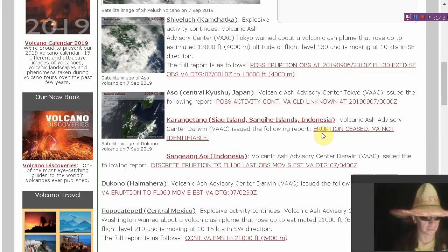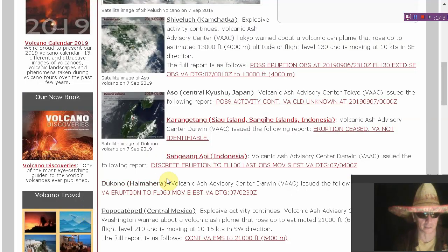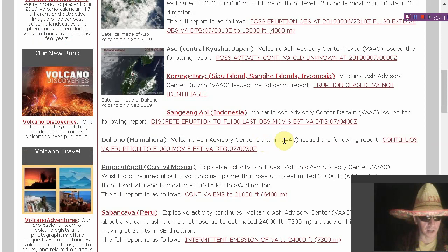Karangetang. No, not an orangutan. Karangetang. With a volcanic ash advisory. Sangeang Api. Discrete eruption. Yeah, that's real discrete. Producing a 10,000-foot ash plume. Please don't pole vault it. It could be hazardous to your health.